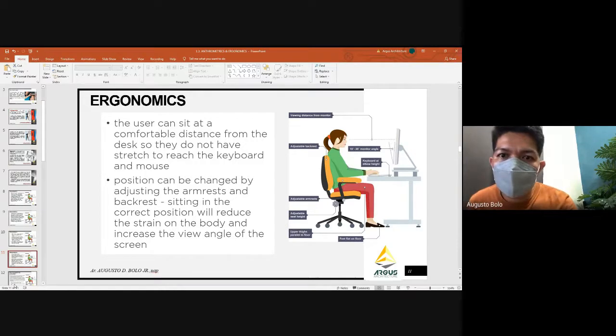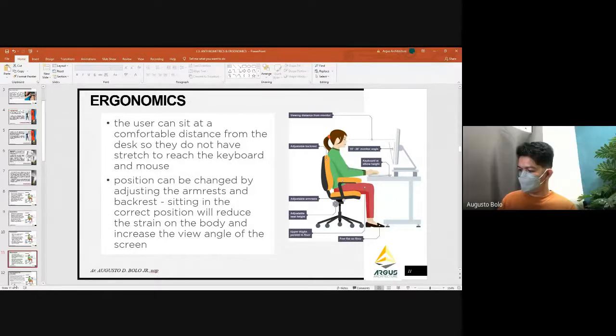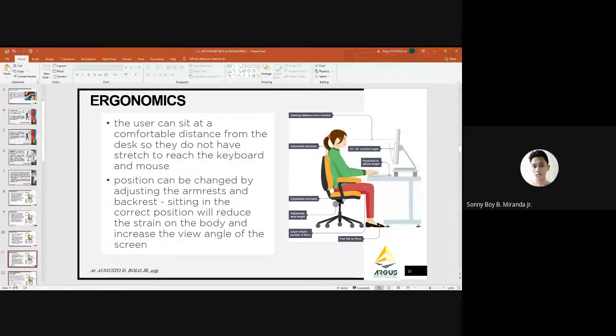Sunny Boy, can you read 2 bullets? The user can sit at a comfortable distance from the desk so they do not have to stretch to reach the keyboard and mouse. Position can be changed by adjusting the armrest and backrest. Sitting in the correct position will reduce the strain on the body and increase the viewing angle of the screen.